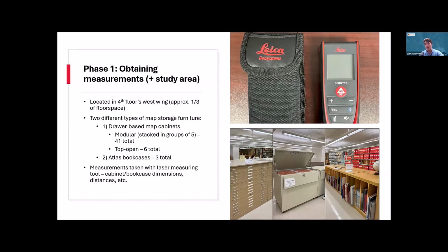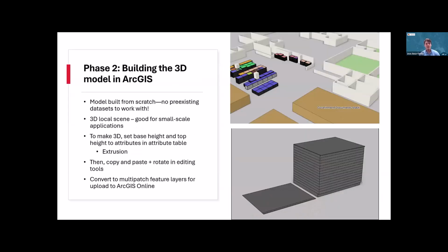But before I forget, we also did gather the attributes. So in each drawer, what are the geographic locations represented here? So we can include that later in the data. So yeah, next slide, please.